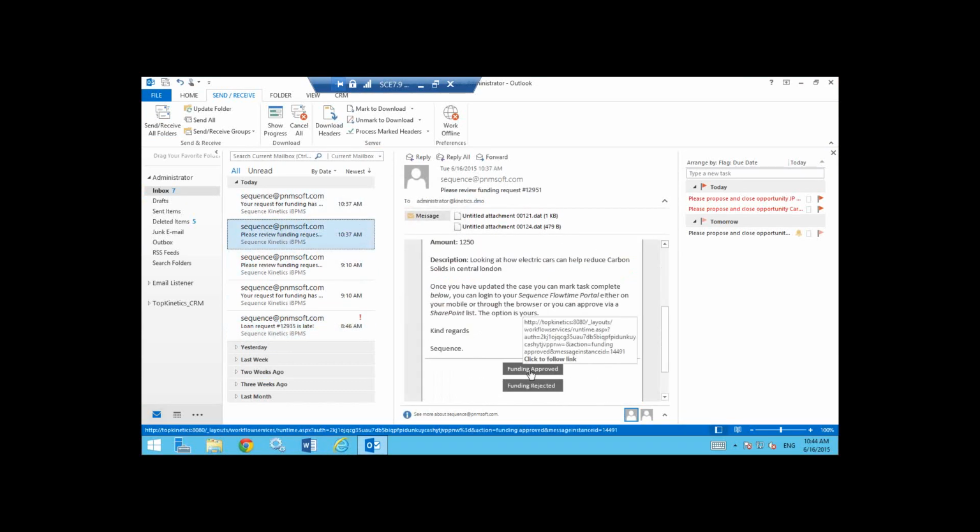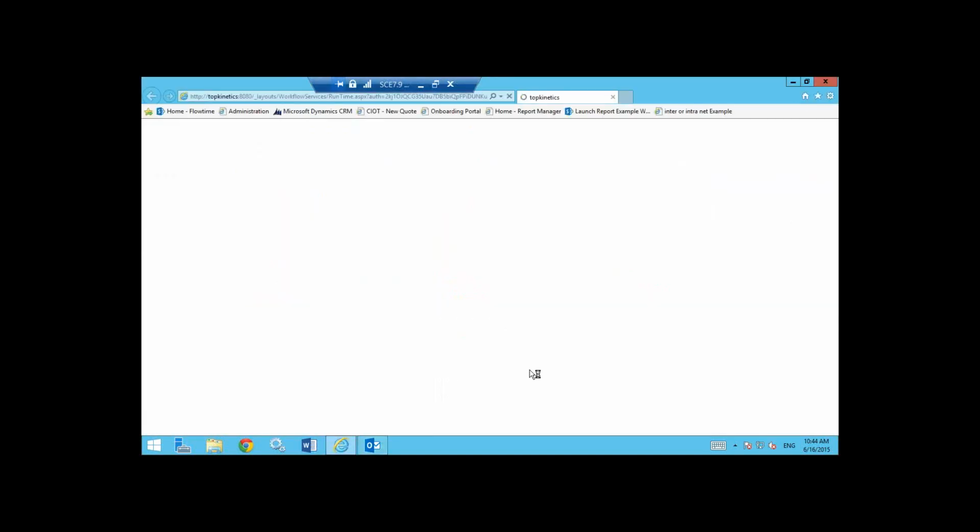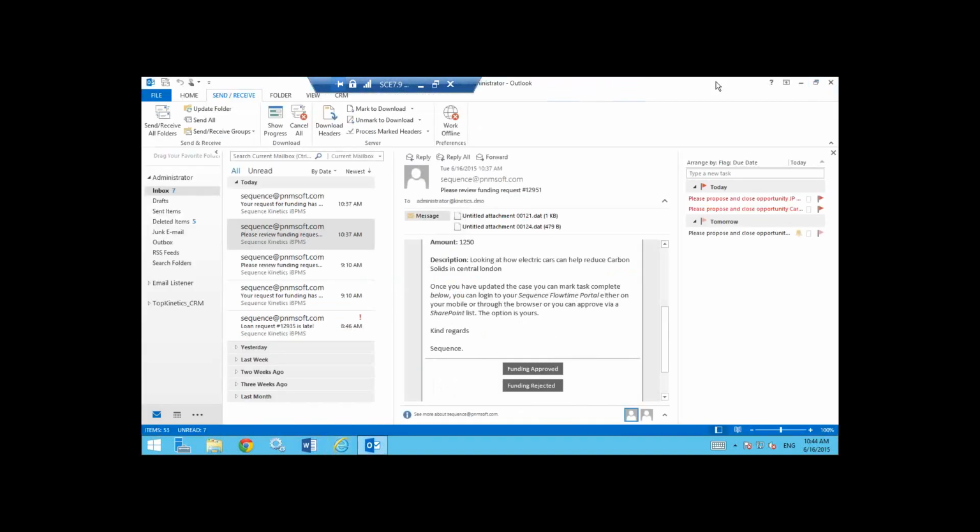So let's just click on funding approved from within our email. So there's easy access to get this process moved on. Request has been successfully submitted.